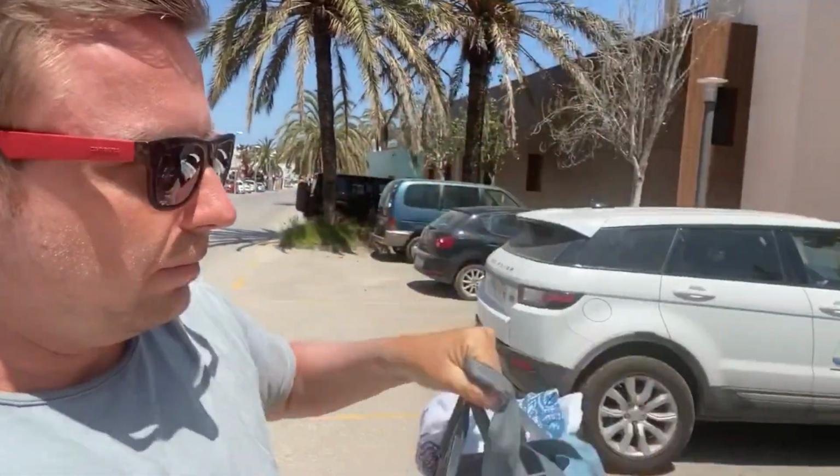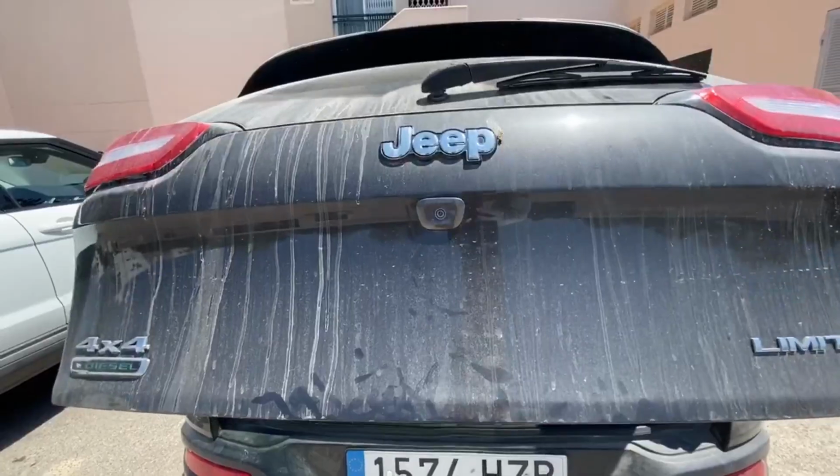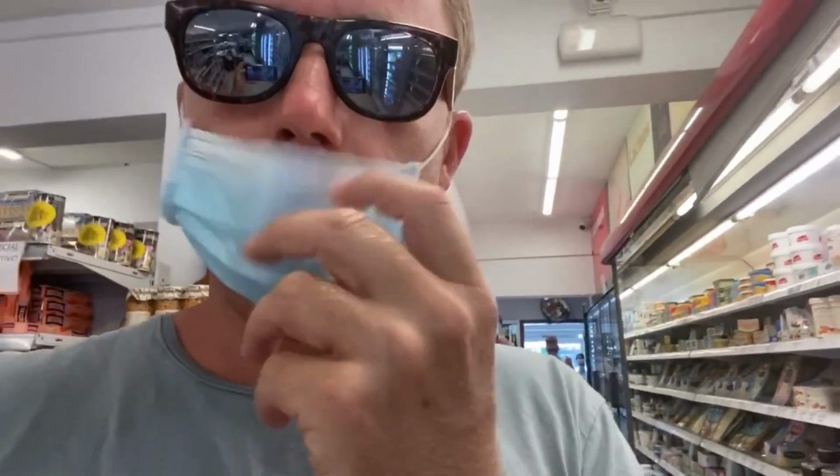Picnic ready. It's going in the car, and we're heading to the west coast. First stop, just called at the supermarket to get a bag of ice for the cool box. Social distancing still in place. We have got to wear our masks whenever we can and get 2 meters away from each other, which is quite a good thing.